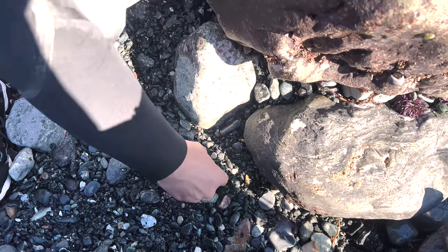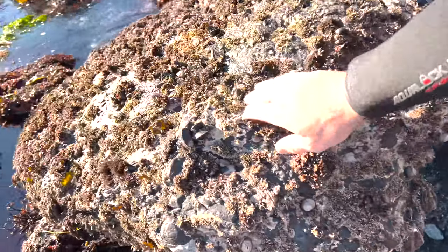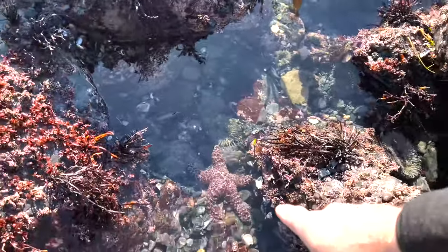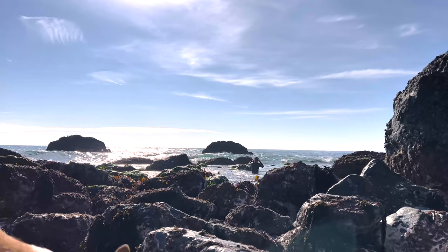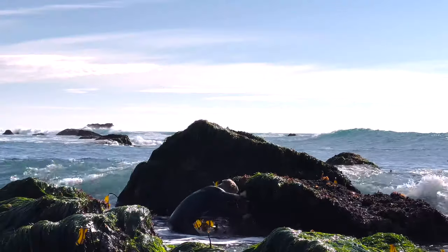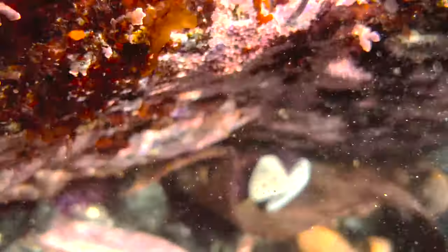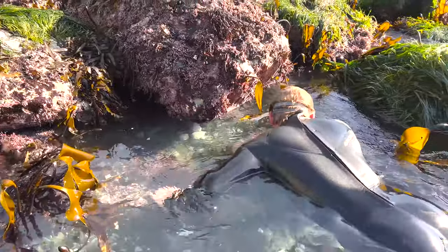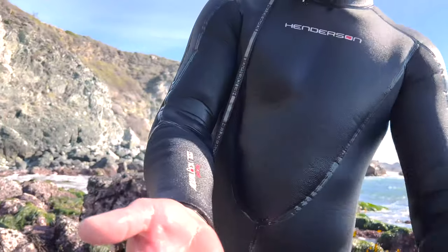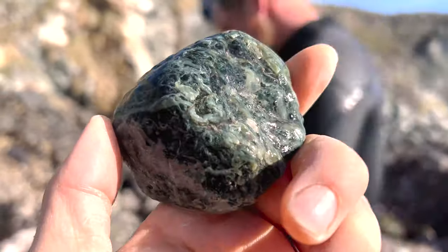Check it out, you guys, right here. Ooh, yeah. Oh yeah. It's so pretty. So pretty, you guys. Ooh, there's another one of those beautiful starfish. Is it? Wow. It's hard to tell, it's got weird lines. I don't know, that's really beautiful though.